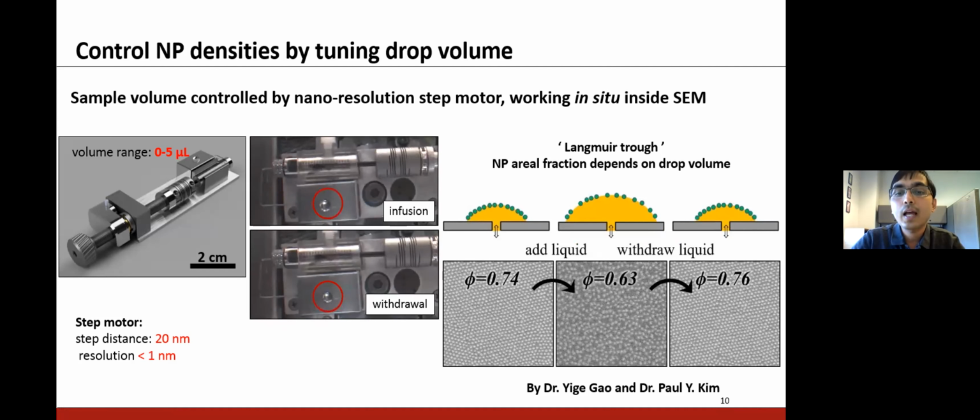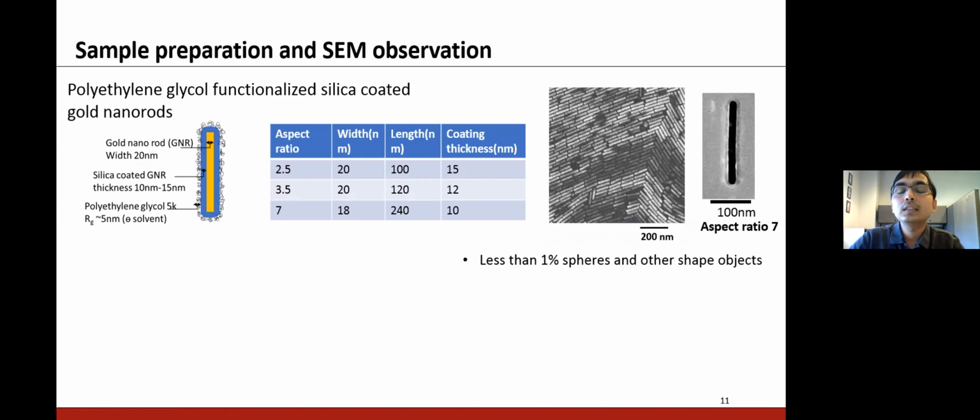So here we are looking at a movie taken inside the electron microscope, and as shown here in the figure on the right, the areal densities can be changed from a jammed state to a dilute state, and again to a jammed ordered state. So that enables us to study these particle assemblies with different areal densities, and study the order present.